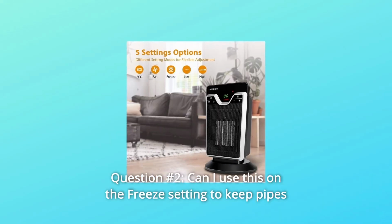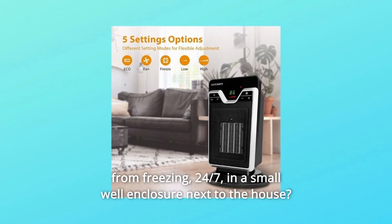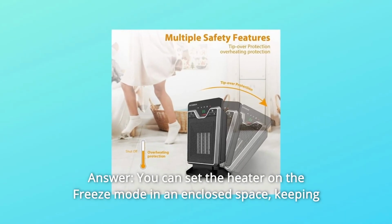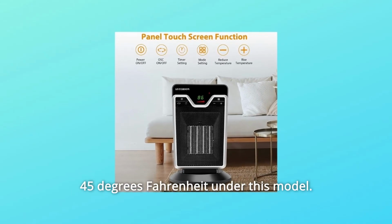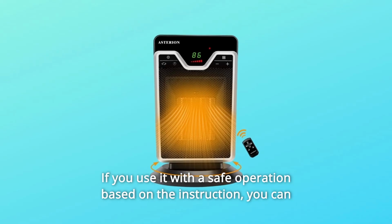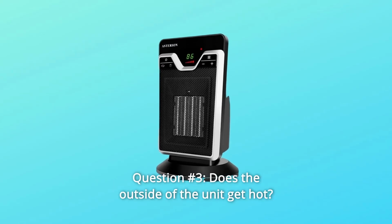Question number 2. Can I use this on the freeze setting to keep pipes from freezing 24/7 in a small well enclosure next to the house? Answer. You can set the heater on the freeze mode in an enclosed space, keeping 45 degrees Fahrenheit under this model. If you use it with safe operation based on the instructions, you can feel free to use this ceramic heater.